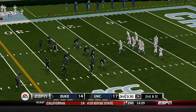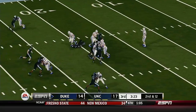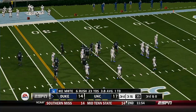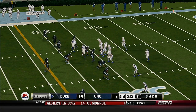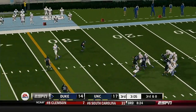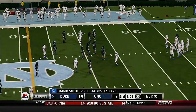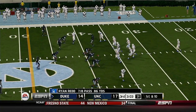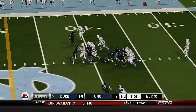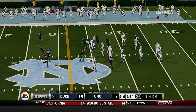From their own 21-yard line, it's second down. White again, and they get nice yardage on that run. Right around the 38-yard line. That makes it first and 10. Brought down after a nice run up the middle. Good for a gain of 6 yards. That'll make it second and 4.